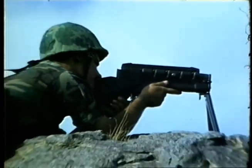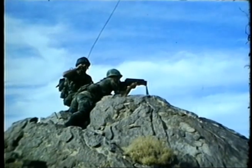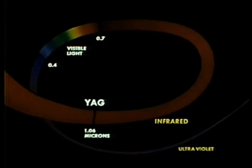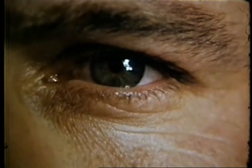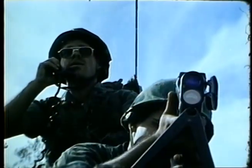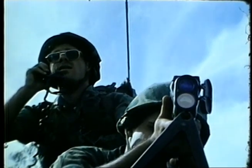The most common military laser is the neodymium-doped yttrium aluminum garnet laser, or YAG laser. YAG lasers produce invisible light in the near-infrared spectrum. The human eye sees only light of shorter wavelengths. YAG lasers are particularly eye hazardous because they focus on the human retina. Looking directly at a laser beam, even from several miles away, can cause severe eye damage.